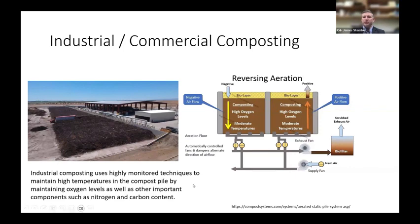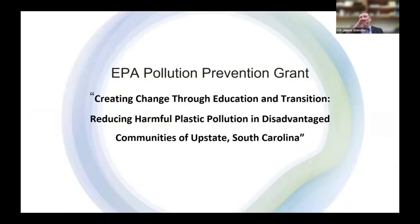And so that's why you really need this type of facility for compostable plastics. So that's a little introduction on all these different types of plastics and what our grant is really going to target. So now I'll switch to talking about this new program.